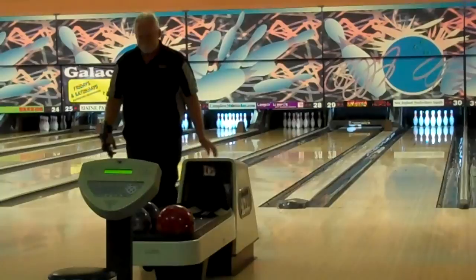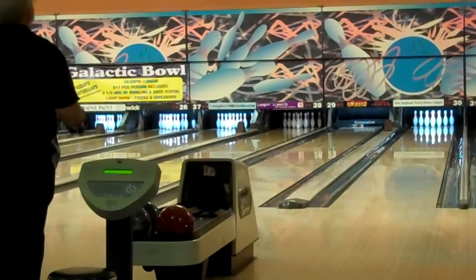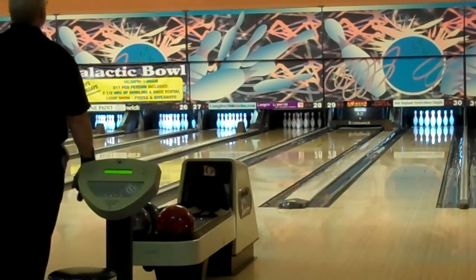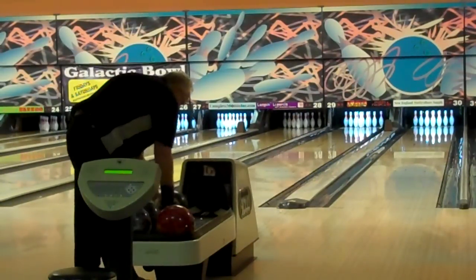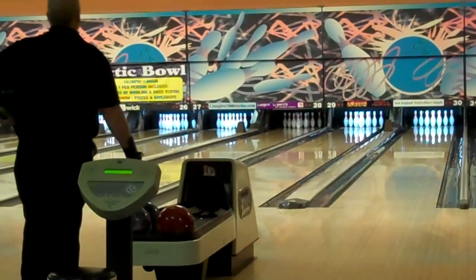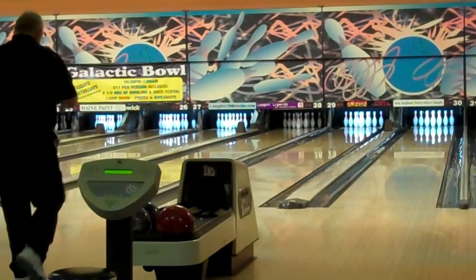Great shot by Rich on the first ball in the 10th. He needed that strike desperately, being down 10 pins. He has 153 in the 9th, strike working in the 10th. This is a big shot. Rich doubles here. If he goes double 9 spare, he forces Jimmy to strike on the first ball in the 10th to win the match.